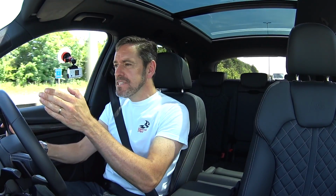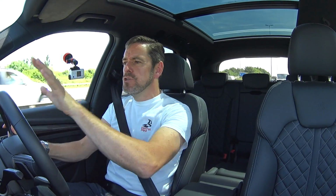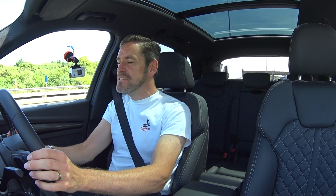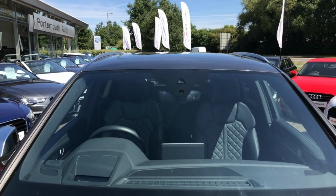This car's also massively spec'd, so I've got a head-up display, adaptive cruise control, collision avoidance and so on, so whenever I'm too close to a car in front, or whenever I've got a car in my blind spot, the car's letting me know. So it's got all the tech you could possibly want. I think when they spec this one up, they ticked every box, which is cool because we can have a look at some of that tech.